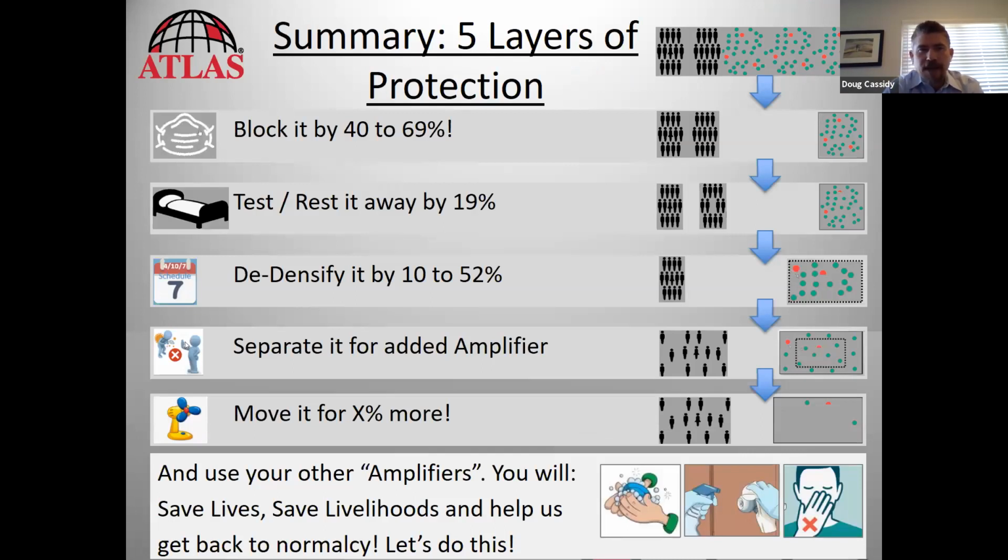We think about masks not as PPE, but as social protective equipment instead. So we block it by 40 to 69%. And we use 40 to 69 in our mathematical model simply because we know that we have to teach a workforce. We know that there is some leakage out of the sides if it doesn't fit well. We know there's sanitation issues, but those are no reasons not to do it. They're certainly not going to reduce the effectiveness down to 0.